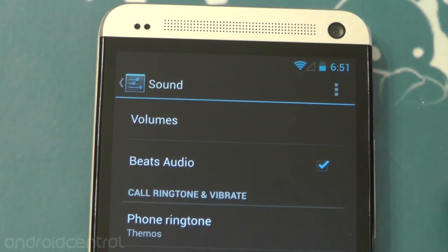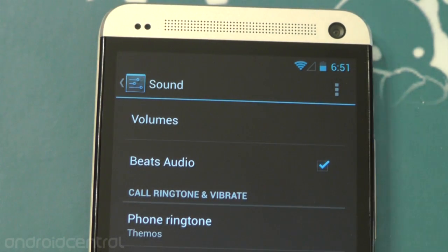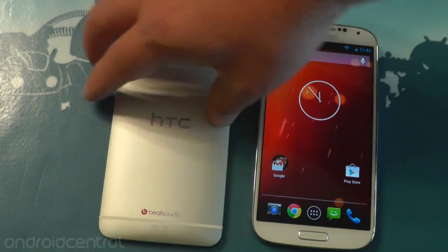Beats Audio is on board the HTC One. You can turn it on and off in the settings. You won't actually see the Beats Audio logo up top, but that's okay because it's still on the back. So just in case you forget, I guess.